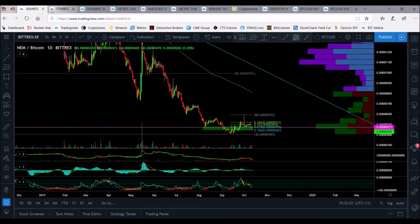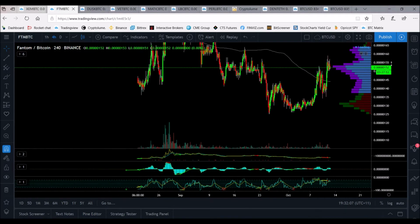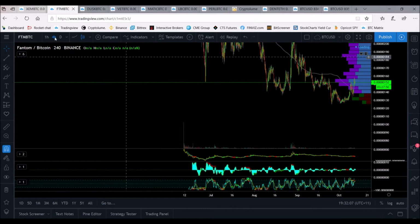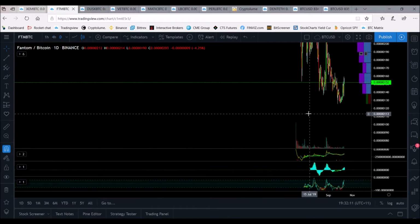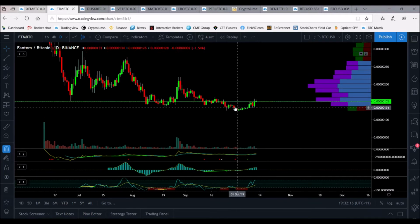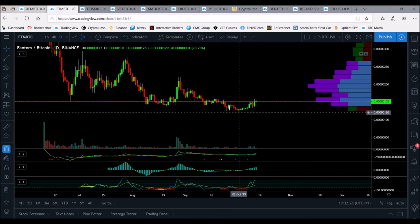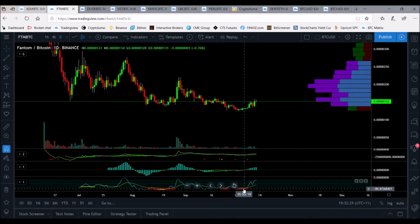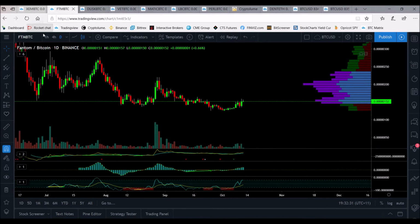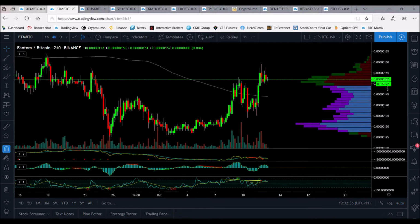Alrighty, moving on to FTM. I do like the look of this. If we zoom all the way out, we have created this nice little fractal bottom here. Volume has stepped up. Bullish divergence has been shown here. Market has also been oversold, but right now it probably wouldn't be a buy for me. I'd be setting my bids.